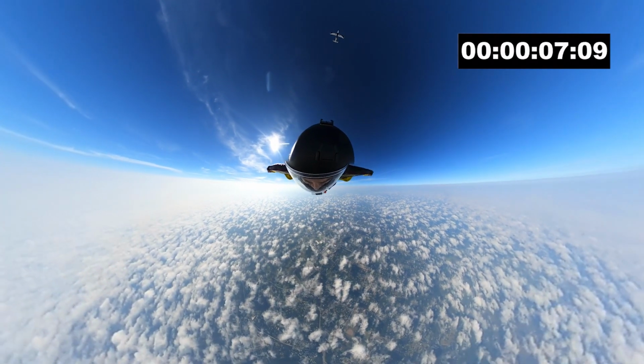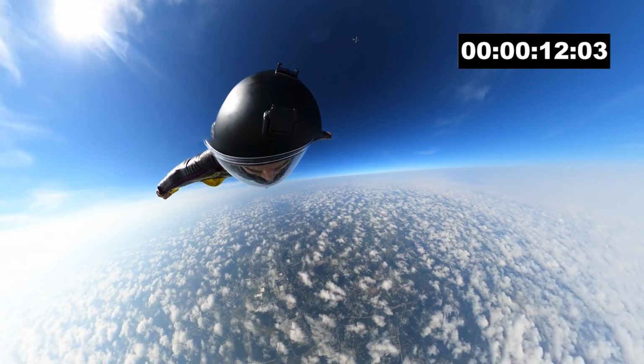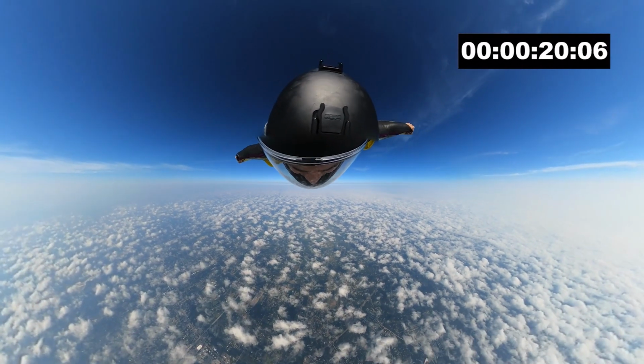Look, I'm literally flying in line with the plane. My arms are super straight. I'm stoked on that. But look at the sea of clouds below us. Man, life is so beautiful. But yeah, we're going to go ahead and move forward. I'm going to fast forward through this.